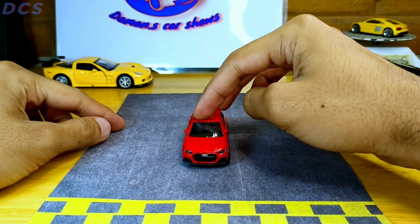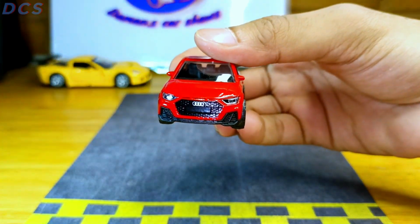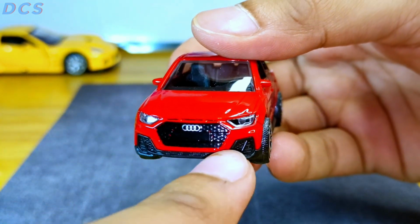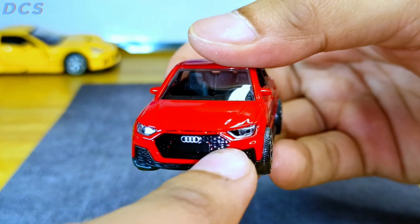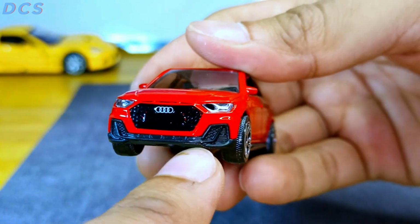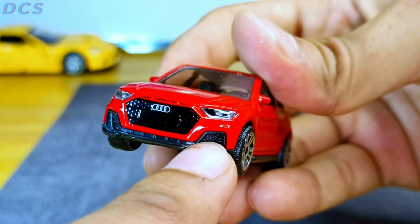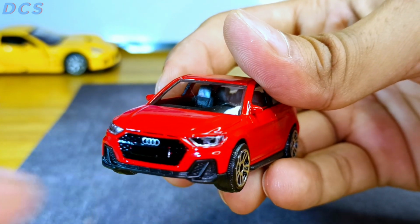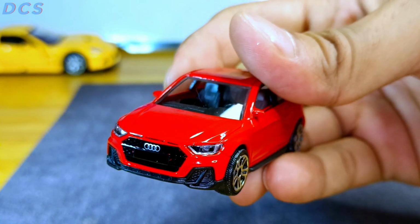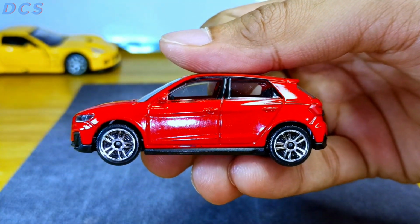The A1 Sportback is finally out of the box, and here is the first look, the front look of the Audi A1 Sportback, and it looks amazing, guys. You have the Audi logo, its grills are kind of with that paint, and here you have the bumper. The bumper grille is also very nicely detailed, good attention to detail to the grills. You have the glass headlights, which is pretty nice. I really like the details on those. It looks clean too. And this is the side. Yeah, the side of the car is pretty amazing.